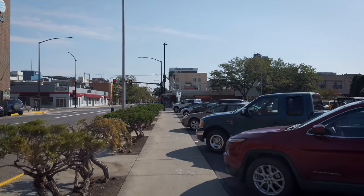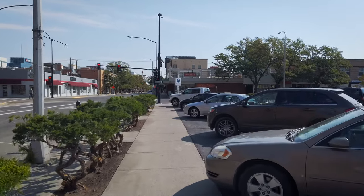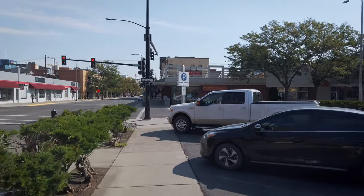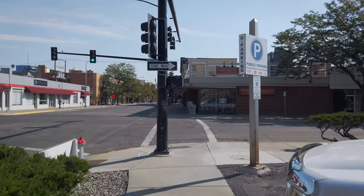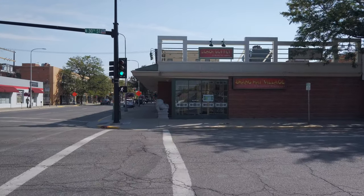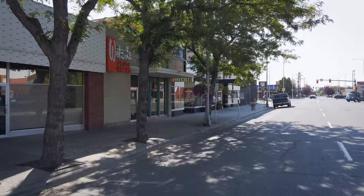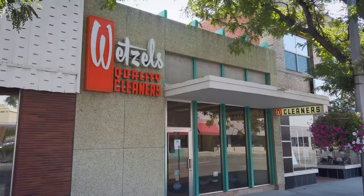Oh, cool. There's a little Mexican restaurant, I think it's Mexican, called La Tinga, that started in Bozeman many years ago. And it looks like they have opened a branch here in Billings. And in fact, I think I remember seeing that before. We're going to cut down on 30th, take a look at it. And also the Art House Cinema and Pub is down here. That looks like it could be a fun place. You know, maybe in better times. Wetzel's Quality Cleaners. They must be a dry cleaner, Wetzel's. Love that mid-century design.